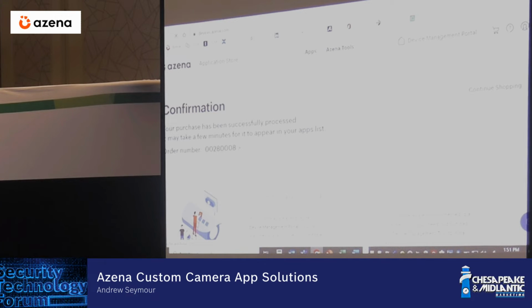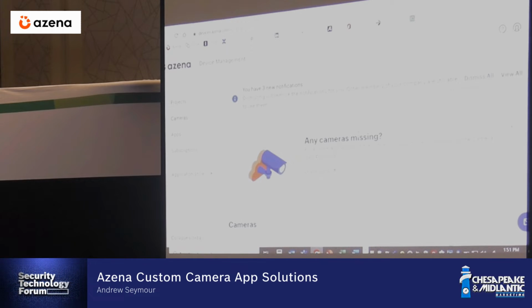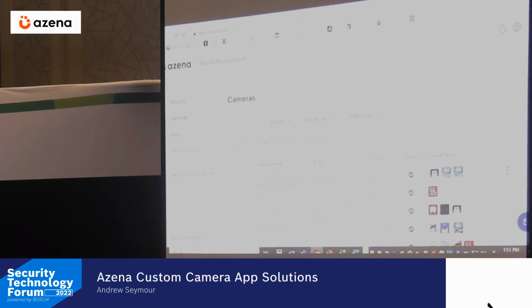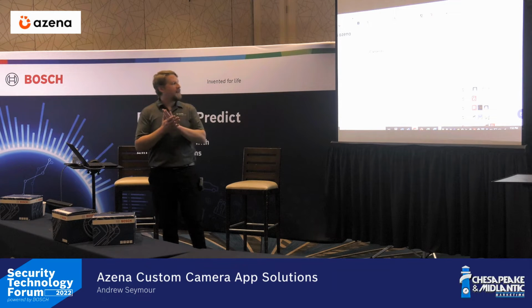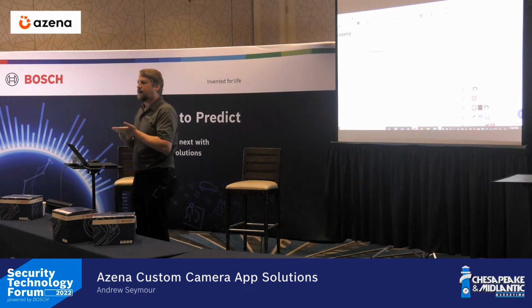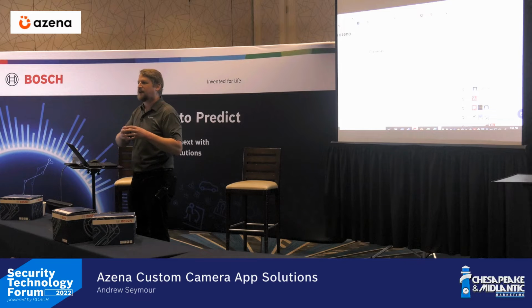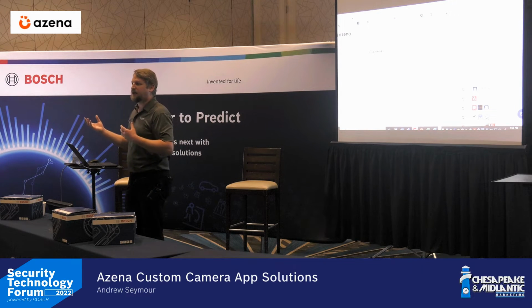I'm going to jump up here to the device management portal. This is a breakdown of all the different devices that you might have in your account, and it can be organized in whatever way makes sense for you, so it can be camera name, location, what have you. We've also launched a new feature recently called Projects, which you can see on the top left. That allows you, if you're a system integrator, to designate certain cameras to one customer and other cameras to another customer, so that if you're working with potential competitors, you're not necessarily showing them that you're using Azena for both of them.